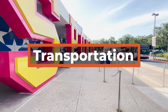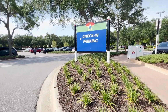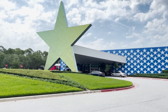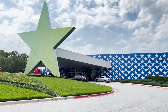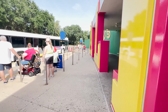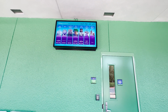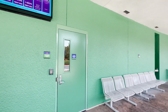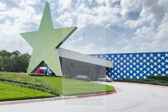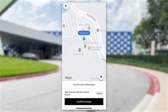Guests at All-Star Sports have a couple different options for getting around. If you have your own car, it'll be $15 a day in self-parking fees. If you want to walk, your only option there is to walk to the other All-Star resorts. If you want to use Disney transportation, it is going to be by bus. There are buses that will take you to the parks and Disney Springs. Sometimes it is direct between the resort and those destinations, and sometimes it is shared with the other All-Star resorts. You can also choose to do rideshare, and when you do that, you can have it drop you off or pick you up in various spots, including near your building, but we have found it easiest to specify the main building for the driver's sake.